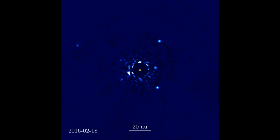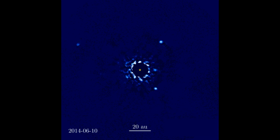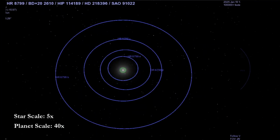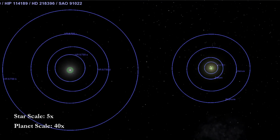This is an actual time-lapse of photographs taken by the Keck telescope in Hawaii. HR 8799's planets are all several times more massive than Jupiter, and they're so far from their star that we can actually see them without them getting lost in the glare. The innermost planet is farther out than Saturn's orbit, and the outermost is more than twice as far as Neptune. And yet, all 4 orbits are pretty close to circular. We don't think planets form that far away from their stars, especially such big ones, so to get 4 of them out there on circular orbits is yet another surprise.